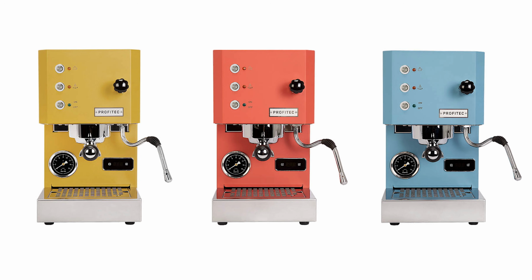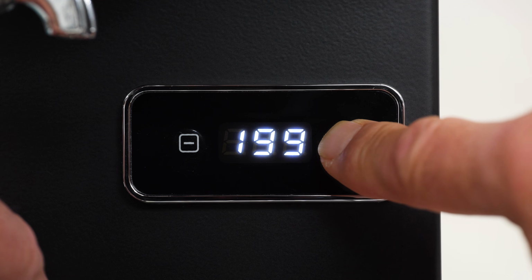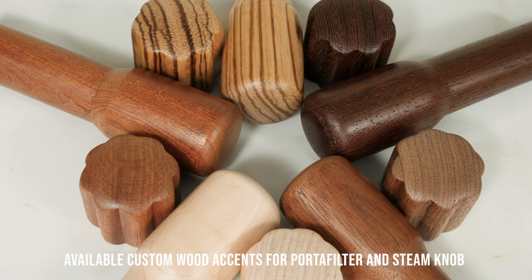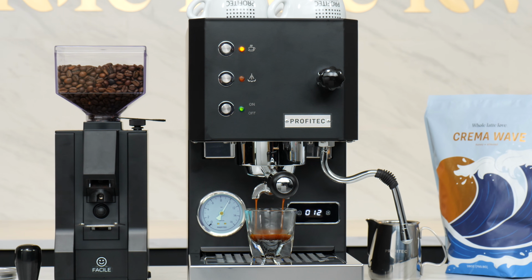If you're an espresso connoisseur and want PID, in the past that meant paying significantly more for a machine that's beyond the premium entry level. The Go gets you into a PID machine that can bring out the best of high-end coffees at a much lower price.